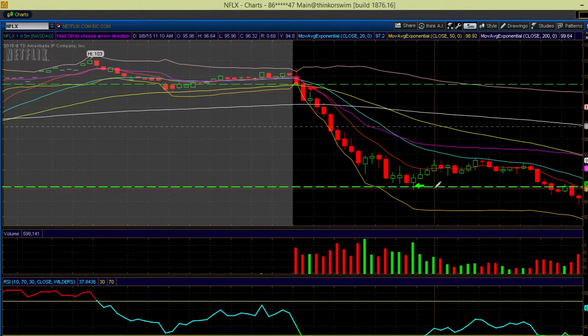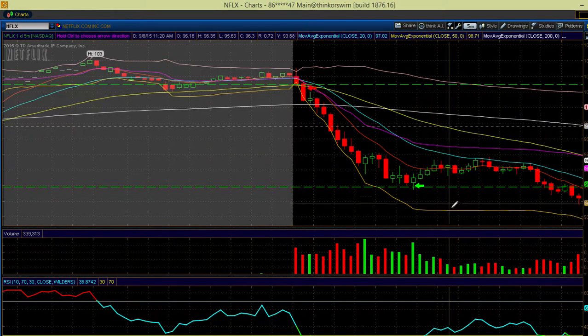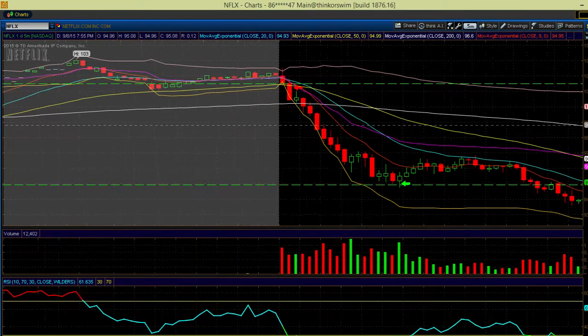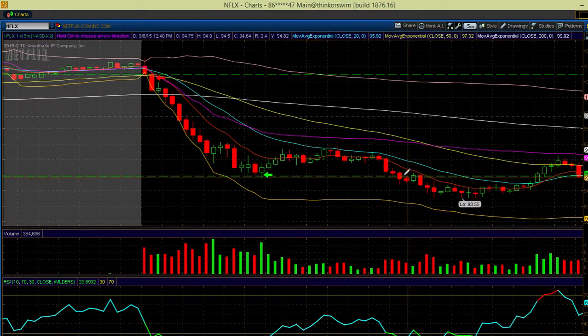So still using this level, I said to myself, if this thing goes up and comes back and we lose this support, then I'm going to go ahead and take the trade, take it short again. And so that's what I did. Once I got the fade, I took it short.